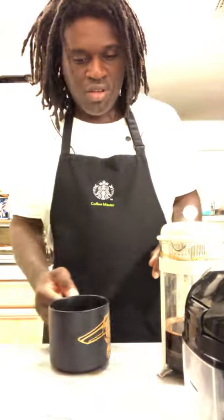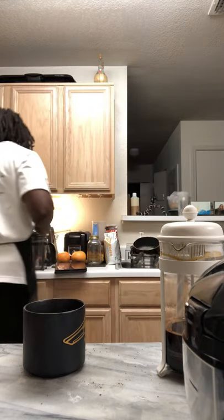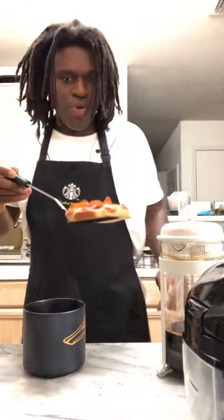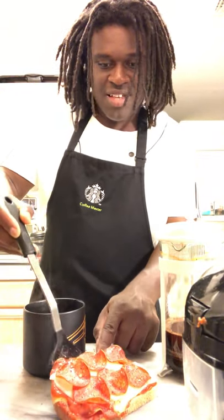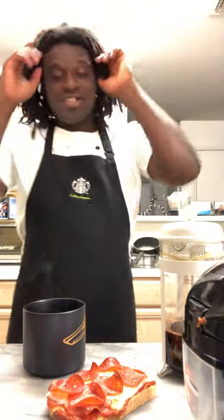And speaking of, let's go ahead and get our pizza. Let me get a spatula here so that we can get our pizza going. Got our spatula. Bingo, bango, look at that bad boy. OMG. Combine that with some coffee and it's going to look good. That's going to taste good. I already know that's going to taste good.